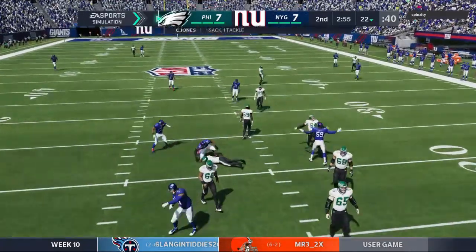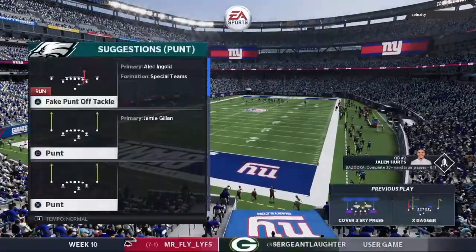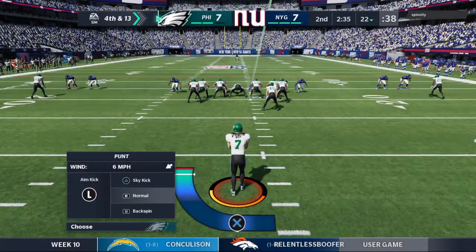And the Giant rush gets home as down he goes. Chandler Jones in there for a milestone sack as that moves him past Hall of Famer Michael Strahan, who finished his career with 141 and a half. On fourth down, here's Jamie Gillen on to punt.